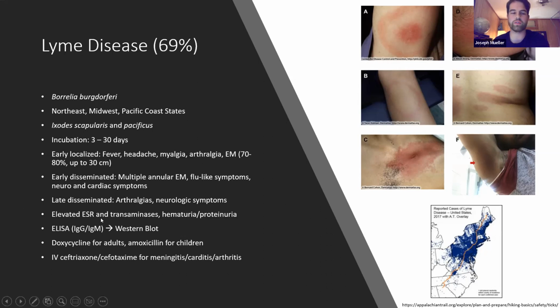Some lab findings: elevated ESR, transaminases, hematuria, proteinuria. Two-step diagnosis process: we're going to do an ELISA for IgG, IgM, followed by a confirmatory Western blot. And then doxycycline for adults, amoxicillin for children. And then for the more severe forms, meningitis, carditis, arthritis, we're going to add on an IV third-generation cephalosporin.